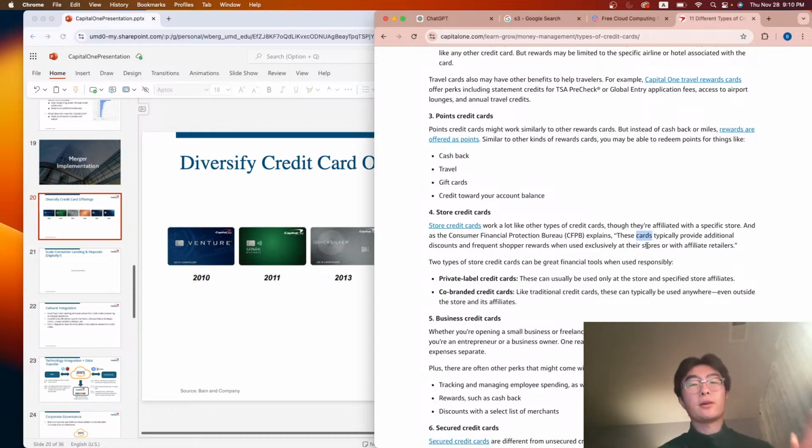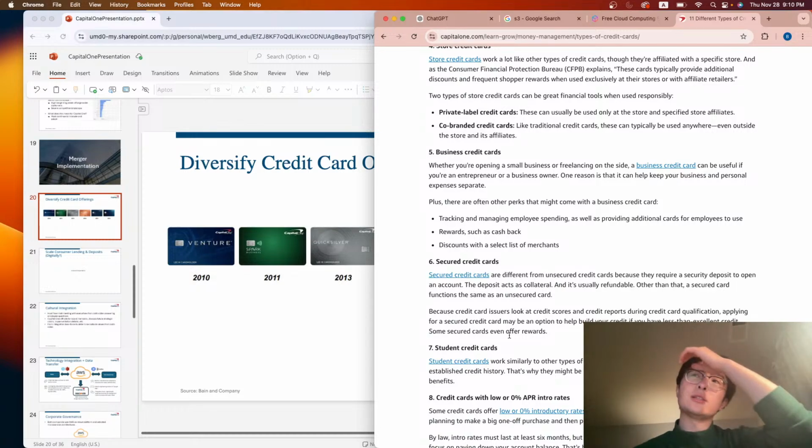So I remember there was a separation between general purpose and also private credit cards. Private credit card. Oh, right here. Private label credit cards. Oh, okay. I didn't realize they could only be used at the store and its affiliates. Like traditional credit cards, these can typically be used anywhere, even outside the store and its affiliates.